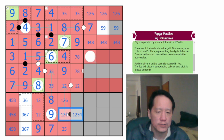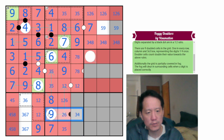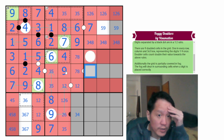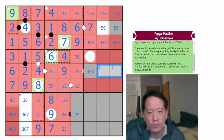This can't be 1 and 2 because if this were 1 and 2, that would eliminate all possibilities for that cell, and this can't be 8. Therefore, neither of these can be 1. It could be 2 with 4, but this cannot be 2 here. Okay. This could be 7 or 8, or it could be a 3 doubled. So this could be 7, 8, or 3. We're not sure which. One of these has to be a 1.